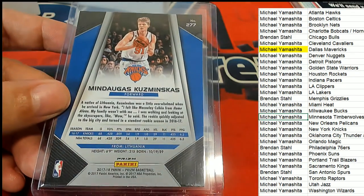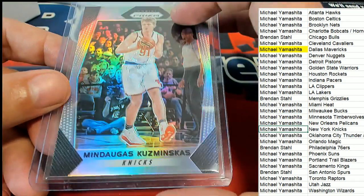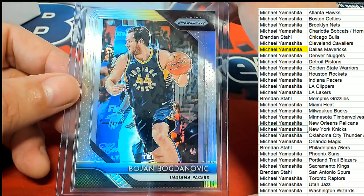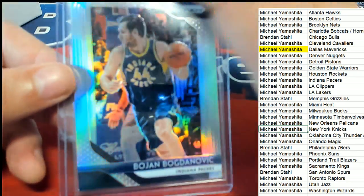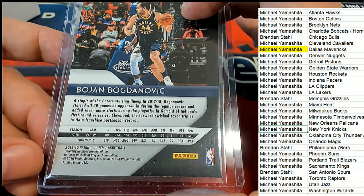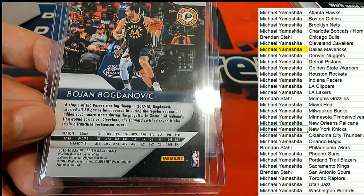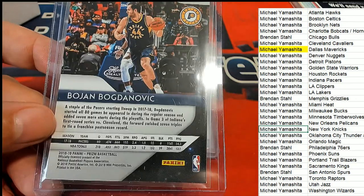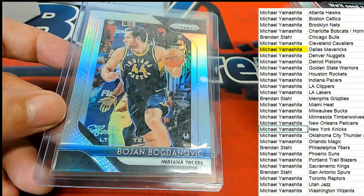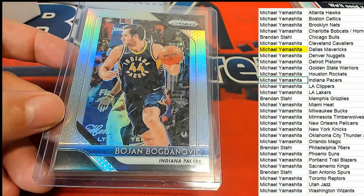New York Knicks owner in the break, Michael Y. Pacers. This is from 18-19. Panini Prizm Basketball Silver. Michael Y hit this one too. Congratulations.